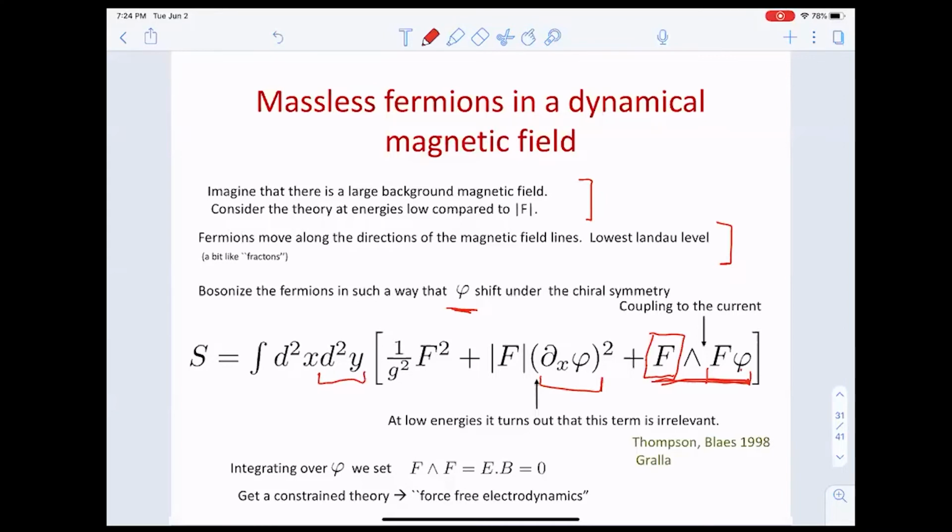And it turns out that at low energies, this term is irrelevant. I'm not proving it here, but I'll give you a different explanation later. The only effect of these bosonized fermions is simply to set f wedge f equal to 0, or E dot B equal to 0. This roughly says that if you have an electric field along the magnetic field, that component is immediately set to 0 because of the currents you generate due to this fermion.